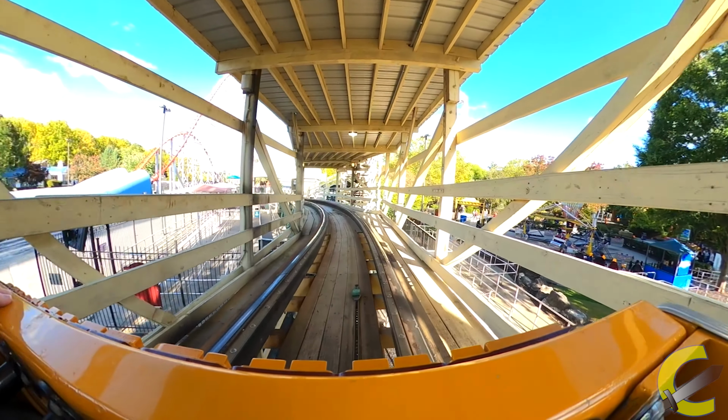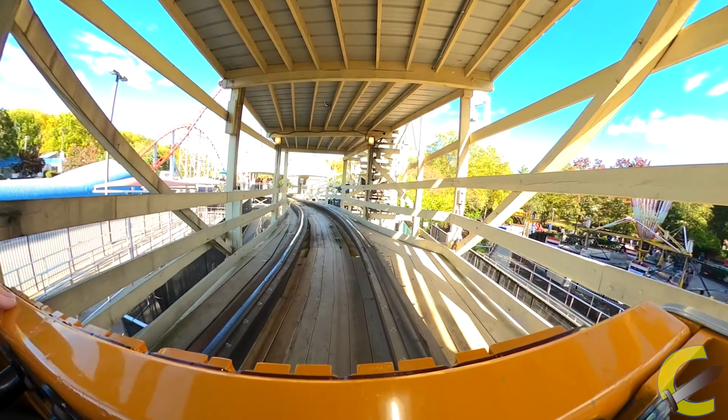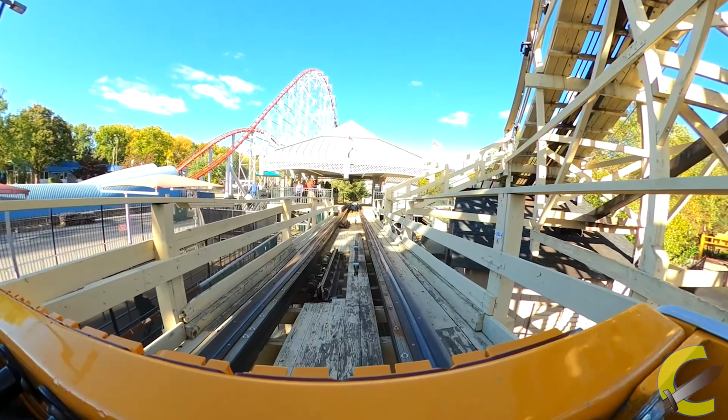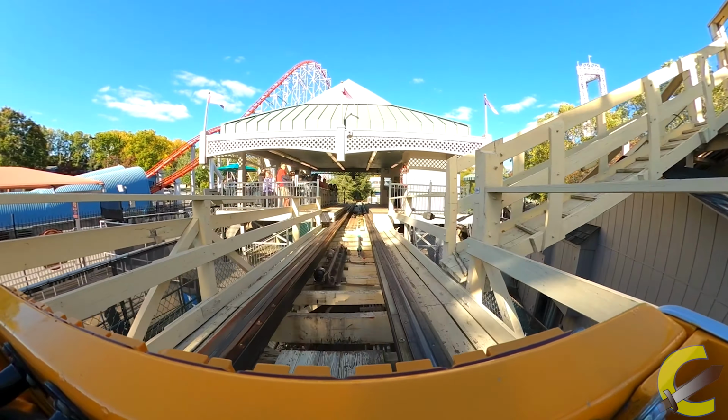There goes Steel Force. All right, well, that was fun. I actually enjoyed that. I do not enjoy my knees being completely on that. I'm just too tall.